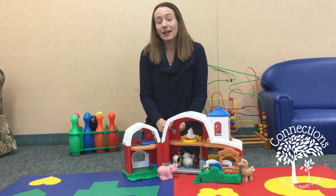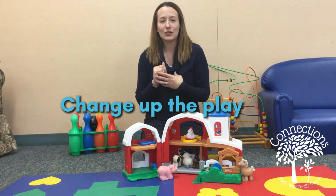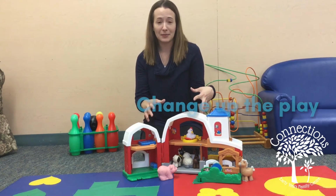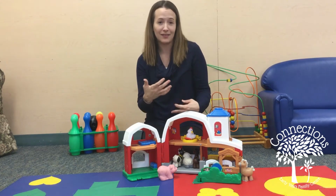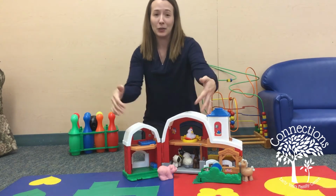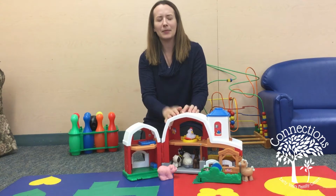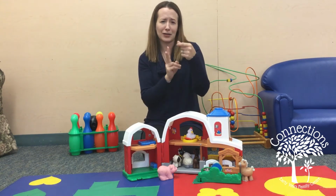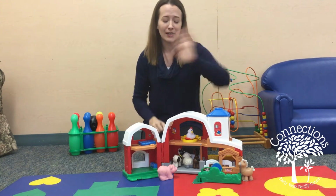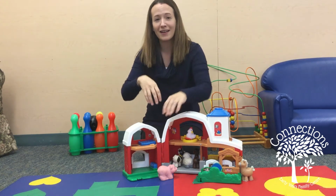Another great thing to remember is changing up the play as you go along. So if you've been playing with the barn set for quite some time, try to add a new element in there so you can play with it a different way. Sometimes I might add a little bin and say it's the pond, they all want to go for a swim. Or even I'll take some blue construction paper and just cut out a big circle and stick it on the carpet and say that's the pond and they all want to jump in the pond.